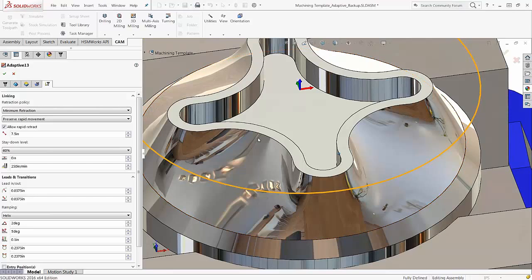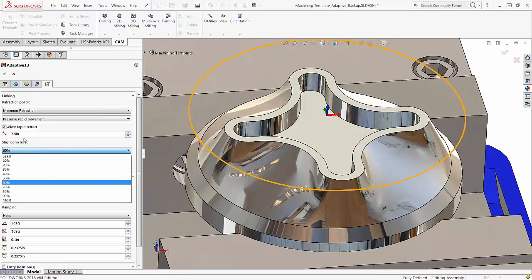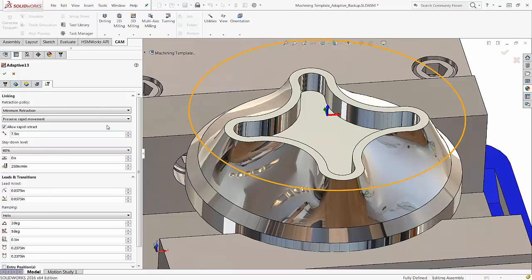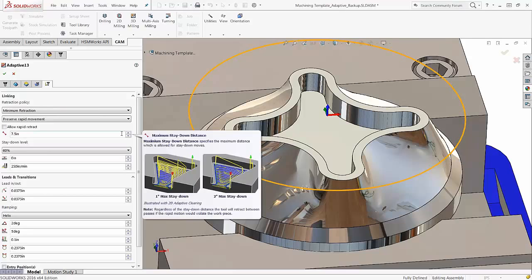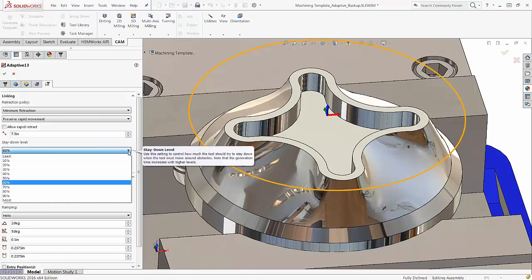So the stay down linking, for people who have been using it a while, there's a maximum stay down distance up top that Wayne was talking about. That's 7.5 inches. That's if it can just find a straight line between 2 points. But that's also an overall maximum distance. And then we have this new linking that's going to find the safe path, this stay down level percentage. It'll find a safe path, and it'll jog through and go searching. It's aware of the stock, whatever your stock model is at that time. So as much as you've roughed, that's the model it's using. And it's trying to find a way to get to where it needs to start the next cut.